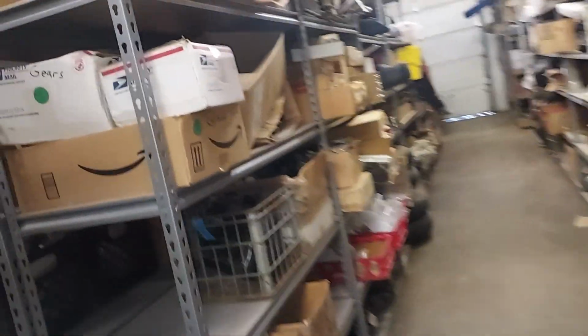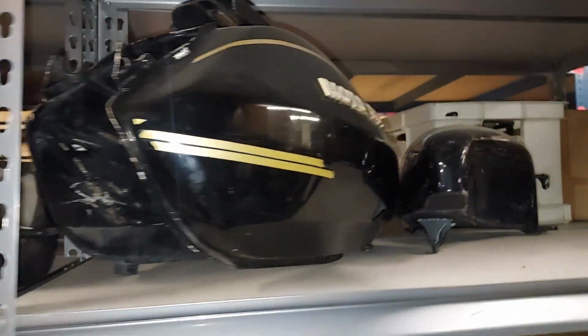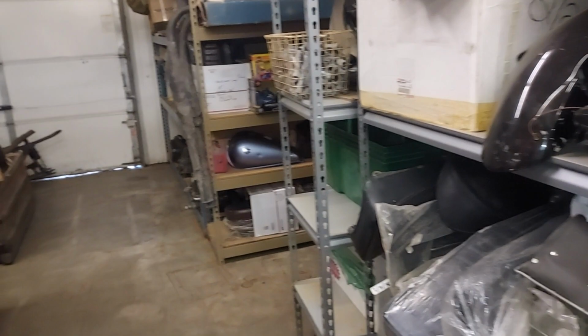Seats. Even a chopper front end. Endless. Moto Guzzi tank. A lot of stuff.